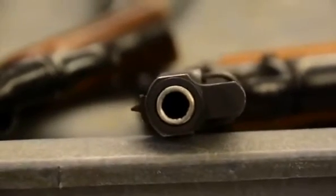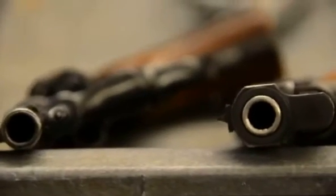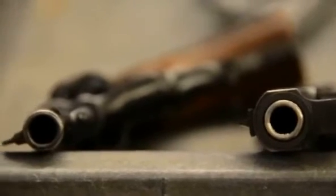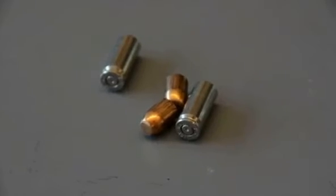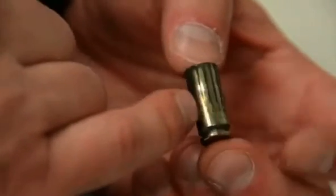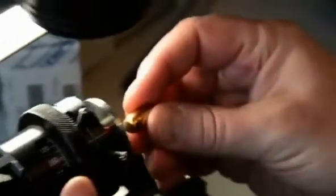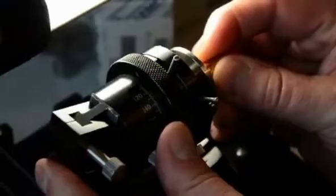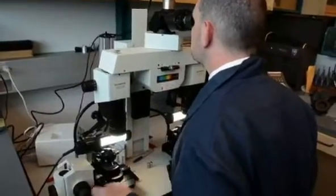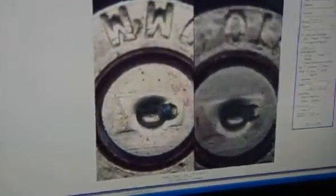During the firearms manufacturing process, when the barrels are rifled and the breech faces are formed or milled, it's going to create individual tool marks to that firearm. Those individual tool marks will be transferred onto the bullets and cartridge cases and other firearms components and ammunition components during the firing process. It's those microscopic individual marks that we can compare under the microscope to determine if those bullets and cartridge cases were fired by a particular firearm.